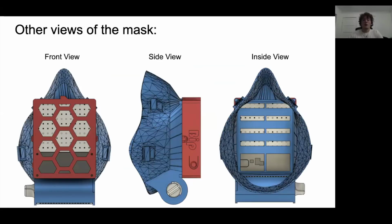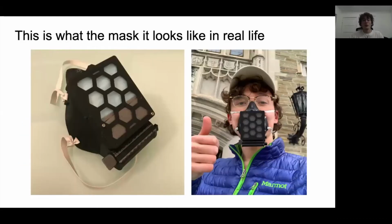Here are some other views of the mask as well, showing the front, side, and inside view of the structure. And this is what the mask looks like in real life and on my own face. The colors are a bit different, but the design is still the same. You can also see how 2 straps are attached and wrap around the face for its support, the straps in white.